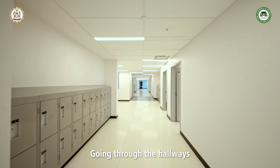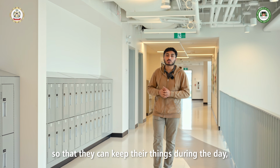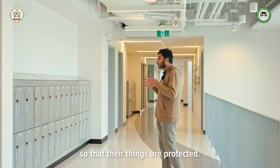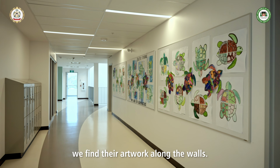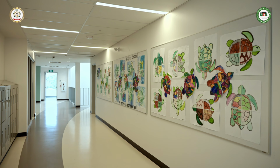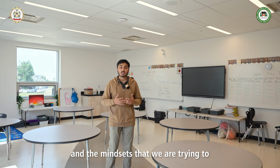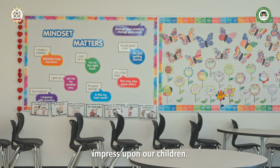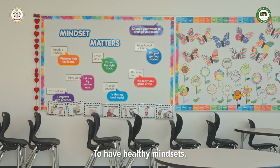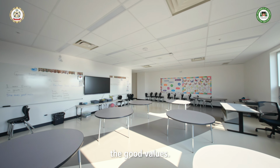Going through the hallways, we see their lockers with their names so that they can keep their things during the day, so that their things are protected. And going even further down the hallway, we find their artwork along the walls. We look at the classrooms and the walls, and we see the values and the mindsets that we're trying to impress upon our children, to have healthy mindsets and to have the values we want in them, the good values.